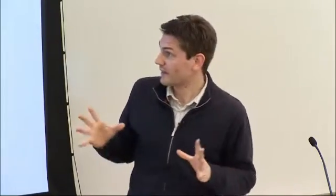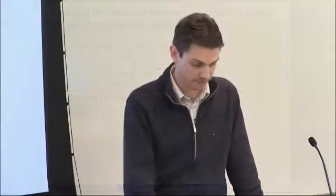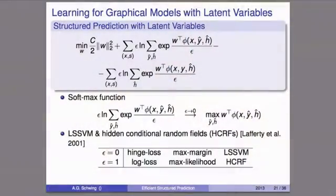So now we can just replace those max functions with these softmax functions. And this is what we would get. Why would that make sense? Why is that a reasonable thing to do? Well, the nice thing now is that we're having two seemingly different frameworks within one cost function, namely the latent structured support vector machines and the hidden conditional random fields.